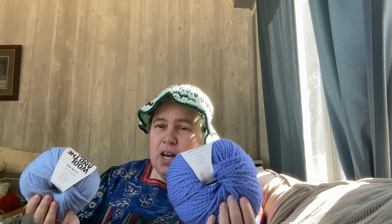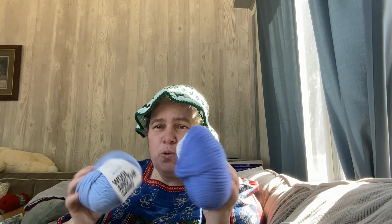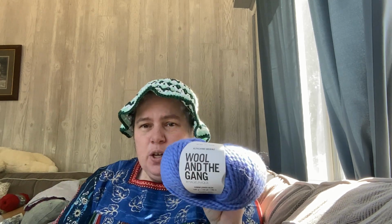Another favorite of mine that I work with all the time, Wool and the Gang. Wool and the Gang wool is great because it's a company that strives to use non-toxic dyeing processes, but somehow they're coming out with these brilliant colors. I mean, they don't have a lot of options, so you still don't have a great selection of colors, but they offer colors that I can't find in other brands. This one is actually wool mixed with, it's merino wool and alpaca.